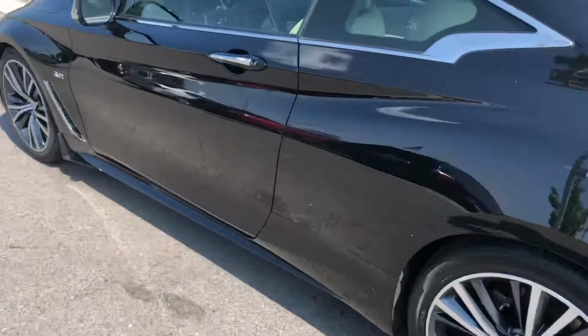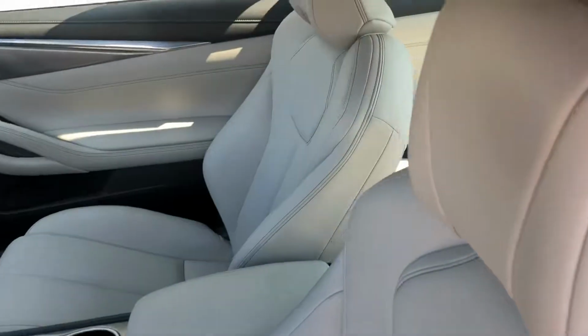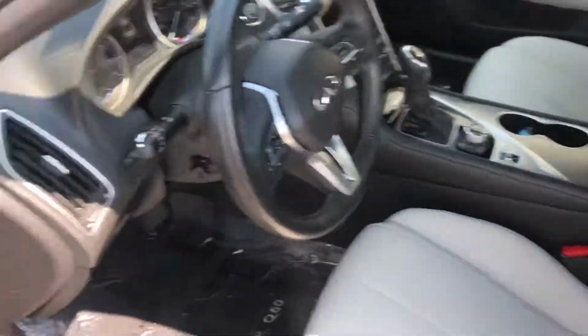The exterior is the black obsidian, and then you have the nice stone interior, so a really nice contrasted interior. No rips, tears, stains, or anything like that in any of the seats.